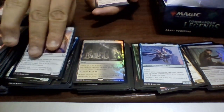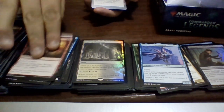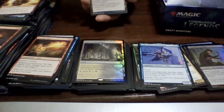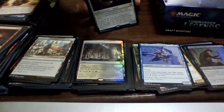Mindless Automaton by Burning Anger. This was a rare, right? Burning Anger? At one point this was a rare. Guildless Commons, which is somehow uncommon. And our rare, second to last rare, is... It is a mythic. It's Phyrexian Triniform.